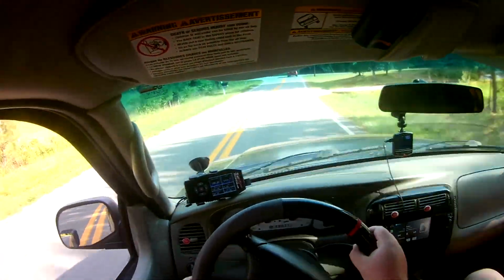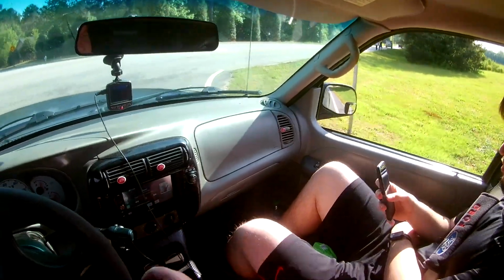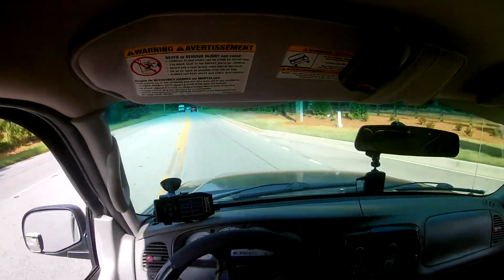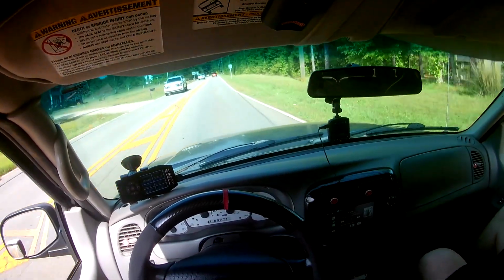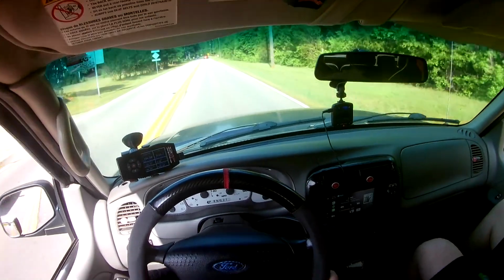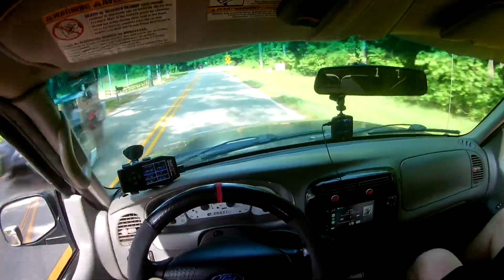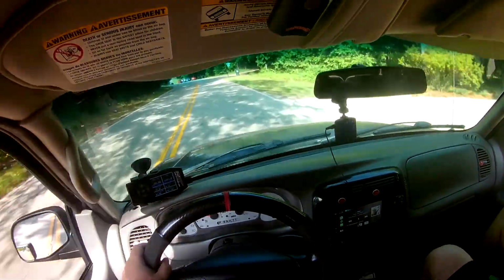I haven't gone this way. Hey, a Corvette. Ooh, that one looked good. Yeah, it's pretty loud. It's not a bad sound, is it? Pretty alright sound out of a truck.